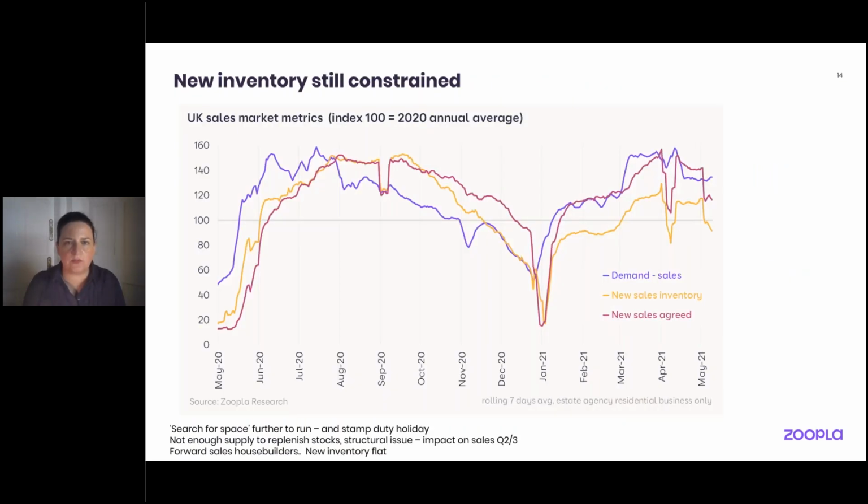So if we come back to the overall picture in terms of supply and demand in the market, this is a long run picture of how that's looked right since summer last year. And you can see, as we look at the right hand side of the chart, demand is still elevated, supply is starting to come up, but again, as I mentioned before, it's that flow of new supply which is starting to flow through, but it's not starting to build that erosion of the total supply which we've seen because of the very busy market we've had over the last 8 to 12 months. The search for space we've been talking about still has further to run. And this structural limitation on supply of homes, however, we feel could have an impact on the volume of sales as we move through the second half of the year.